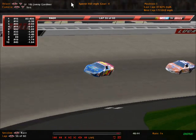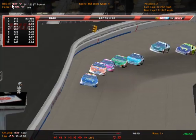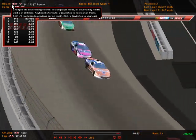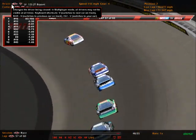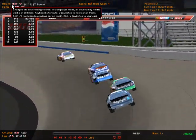They come through turns 3 and 4 now. JT Bryant keeping it close. McIntyre now trying to look to the inside. Let's remember, one of McIntyre's 5 wins was at Dover in the first stop here, so he's looking for a sweep. But it's been hard to pass on this racetrack, though.